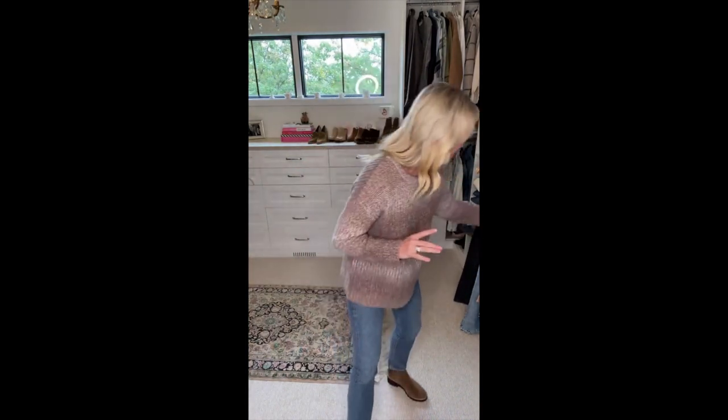Now, in the same ombre trend, what's really fun and happening is actually in cardigans. So you've been loving cardigans as a top.